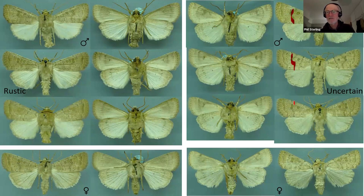Okay, and well, not very well down here, but there you go. That's that one. And you go, if it is orange brown in the forewings and it's got this central fuzzy band, then that's a pretty good start for being uncertain.